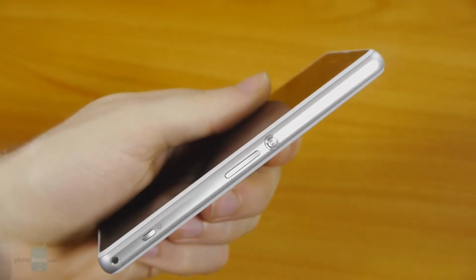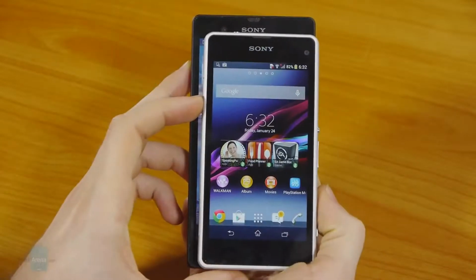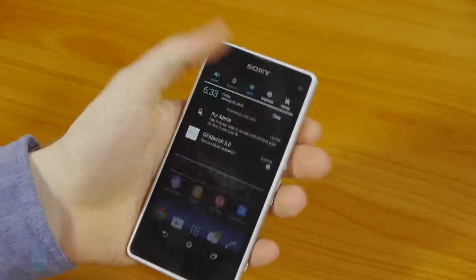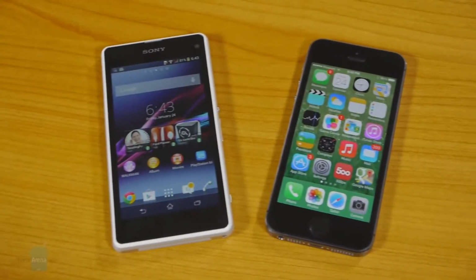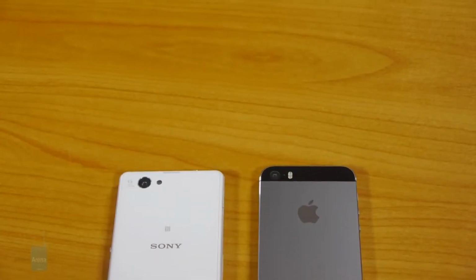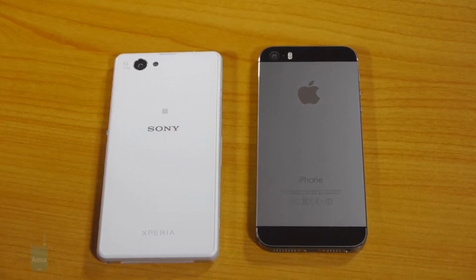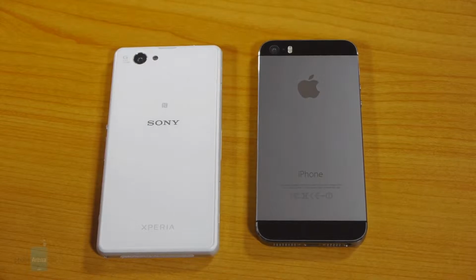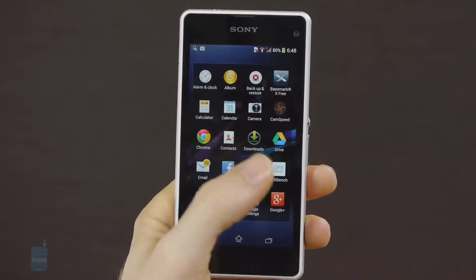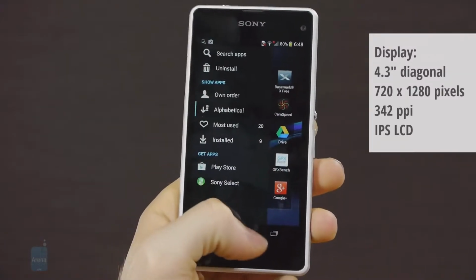There's a small two-step camera shutter key that works just fine. Obviously, the Z1 Compact is way easier to hold and operate compared to those giant slabs that rule the market right now. You can easily work with this handset even with one hand only. If we compare the Z1 Compact directly to the iPhone 5S, we find that Sony's marvel is just a bit bigger than Apple's fingerprint identifying duo, but let's not forget that the Compact sports a slightly larger screen. There is no denying, after so much time, going back to a 4.3-inch screen on an Android smartphone feels a bit weird, but this only lasts for a day or so.